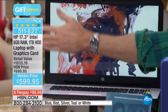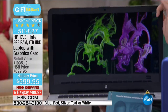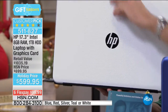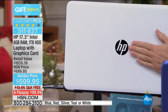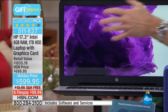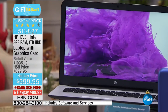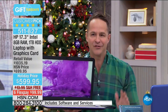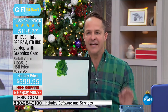And it takes it all with the largest screen that we have ever done, period, on a computer. A 17-inch screen. It does it all with the number one brand in America in computers, that is indeed HP. It does it all with the number one operating system, that is Microsoft 10. So I tell you what, this is a computer for those of us who have said, okay, I'll spend a tiny bit more and get the best.